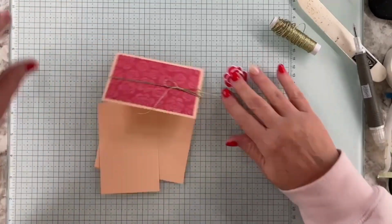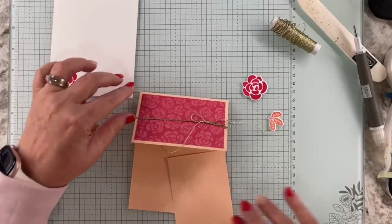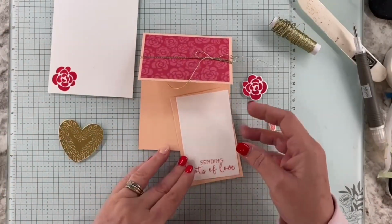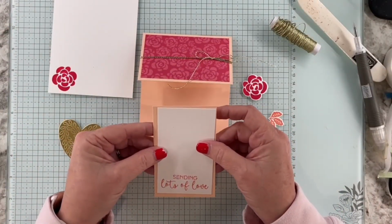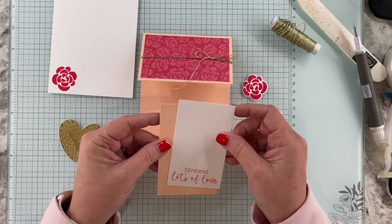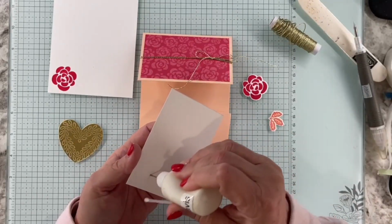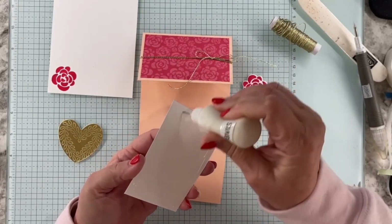All right, so let's start to build the rest of this card. We've got this piece of white. We've got this piece of white. What we're going to do is we're going to center this basic white on our pink cardstock, our petal pink cardstock. Okay, so let's get that done.